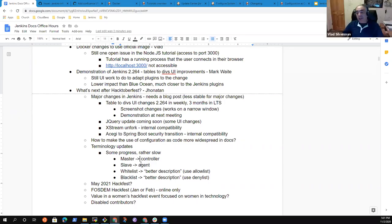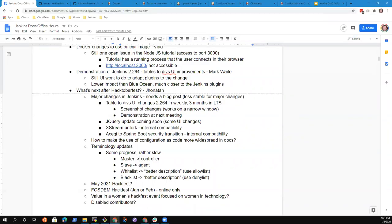I think also in our documentation sometimes there is a reference to master as a GitHub branch. And there is a separate effort inside the GitHub open source community. What are we doing about this? Is GitHub master changing?